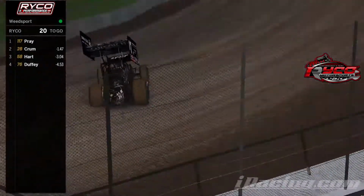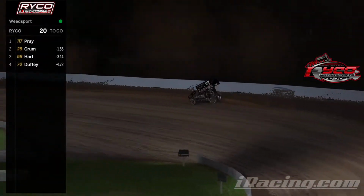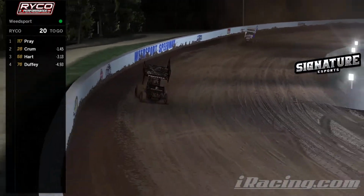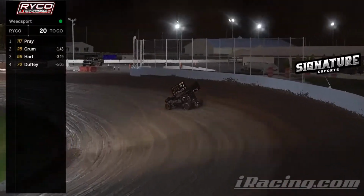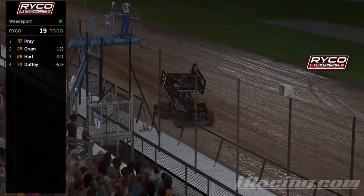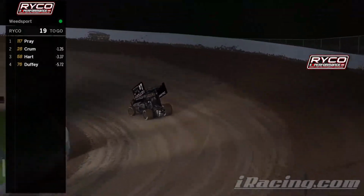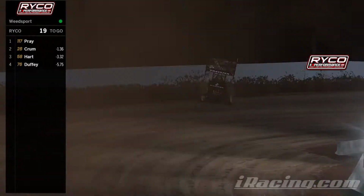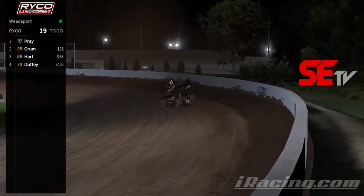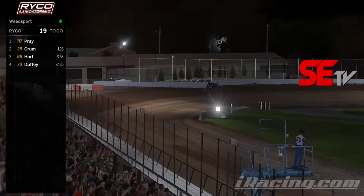Gonna do it again. Jeremy Prey holding that 1.4 second lead, but for how long? Because Hunter Crum is getting to that point where he might have something for the driver. He's using that high line. I mean, he's using it hard.